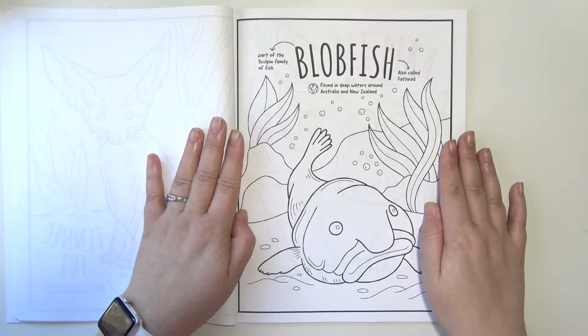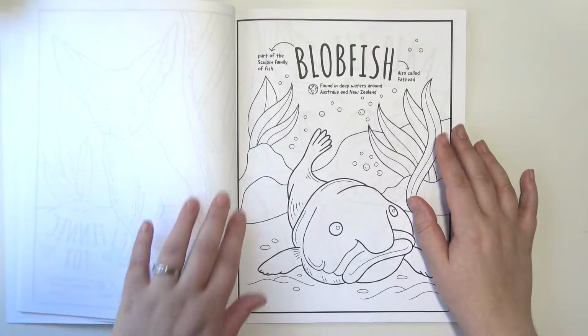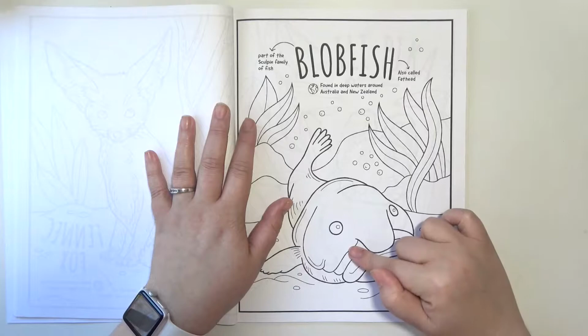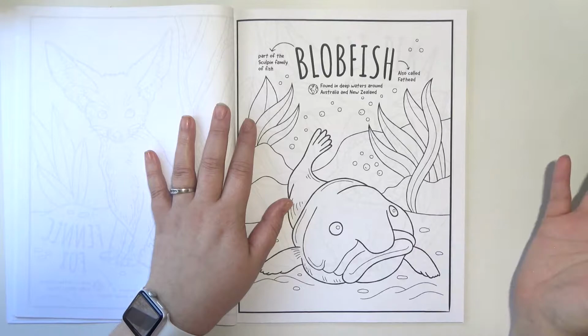A blobfish. Oh my gosh. So there's, what is her name? Danny Buttons. If you watch Danny Buttons on YouTube, she does coloring videos. She loves blobfish. This would be a good page for her. I don't know if she has this book or if she's colored it before, but there's a page for her.